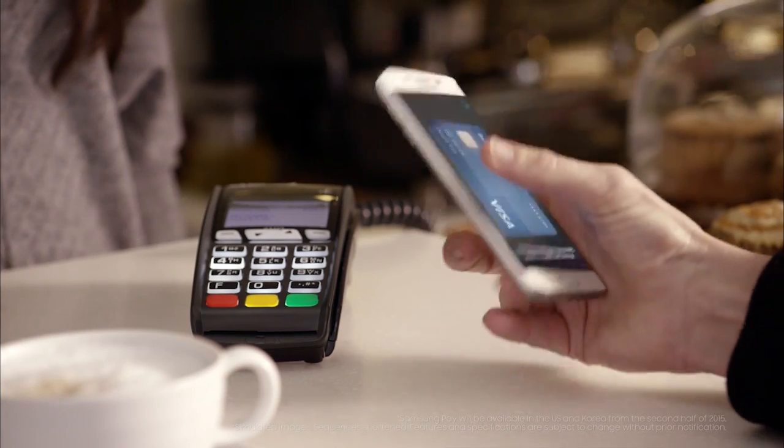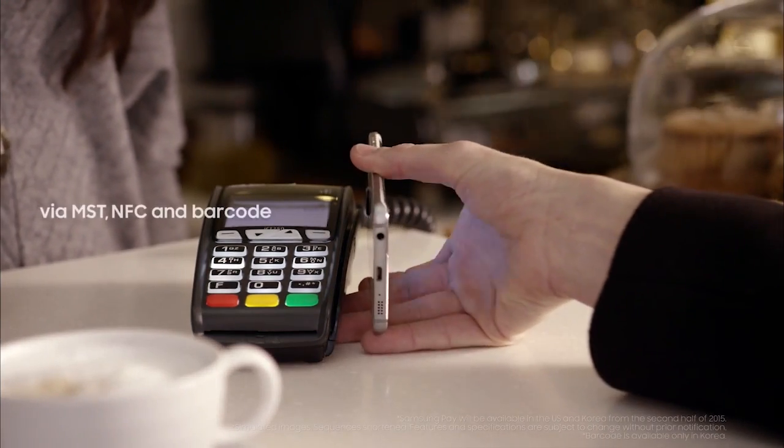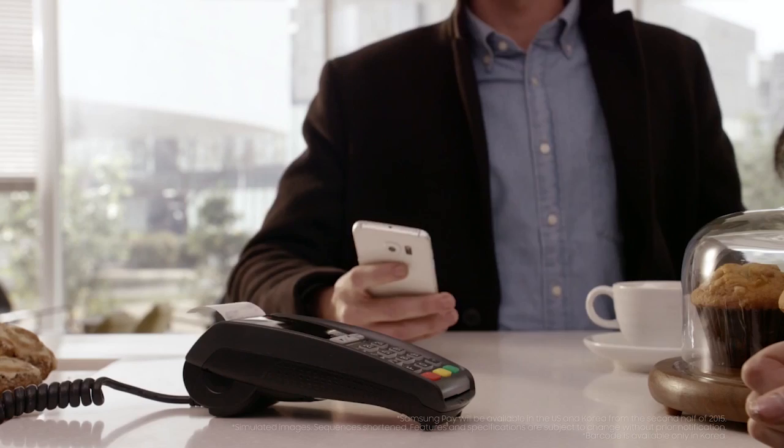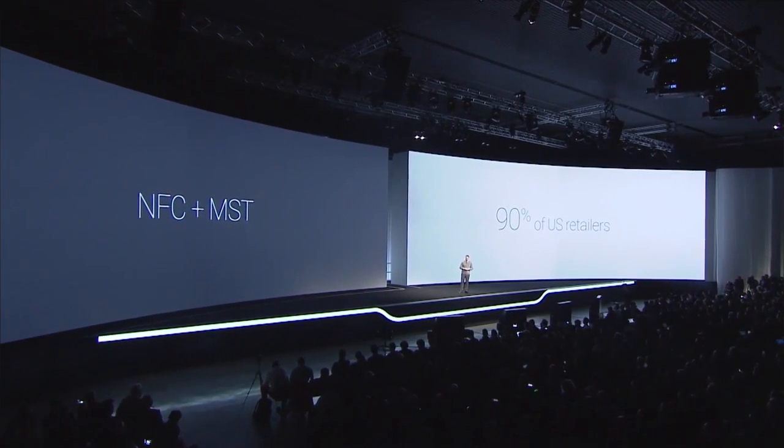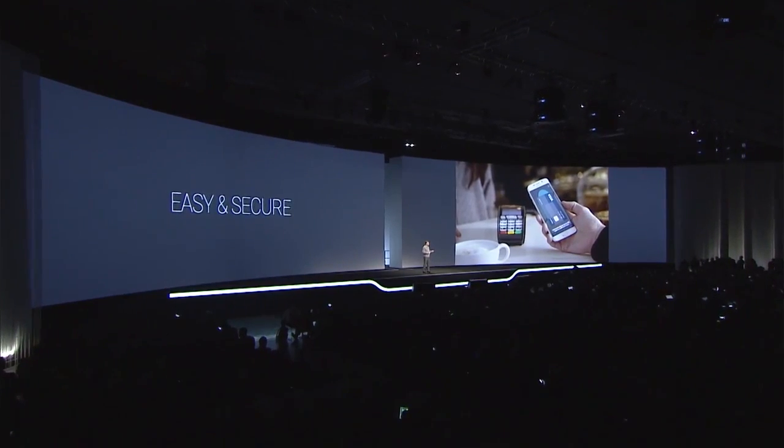Basically, the Galaxy S6 can store your credit cards, and using something called MST can generate the exact magnetic field of the credit card you choose to pay with and trick even old-school magnetic stripe card terminals into accepting it as payment. So instead of just being able to use Samsung Pay at the 10% of retailers that actually support NFC, you can use it virtually anywhere they take credit cards, which is awesome and infinitely more useful, and why we think Samsung deserves the Standout Feature Award.